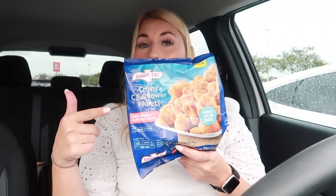They also had plain ones as well, so I picked these up too, crispy cauliflower. I don't know what I'll put on them. I also could just end up putting Frank's Red Hot on them, but I wanted to pick up the plain ones as well because I thought we could also throw these in a stir fry or something like that, just to add a different texture into that meal that we have all the time.